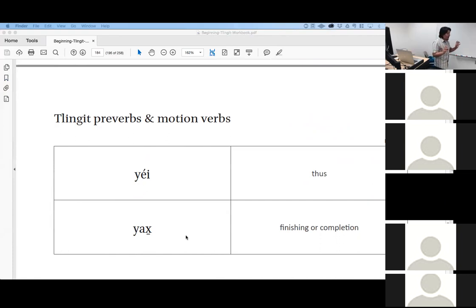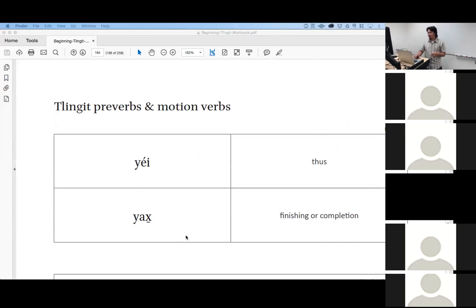So there's a bunch of stuff that can pop up in what we call the pre-verb. The pre-verb can be a couple different things. It's the word right before the verb. Sometimes it has meaning, sometimes it just has grammatical function. Here are some that have meaning. Yay just means like this. For example, you say, yay chat duwasak, I am called this. You're saying it's this specific sort of thing. Yay chat yeti. That's how I am.